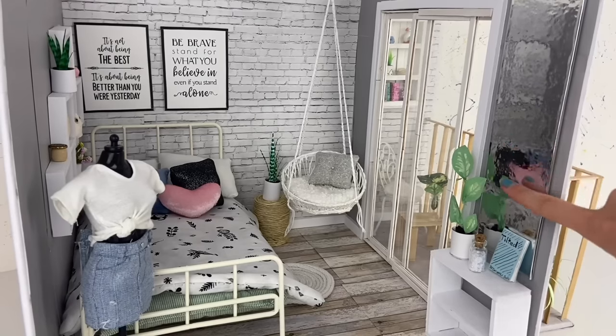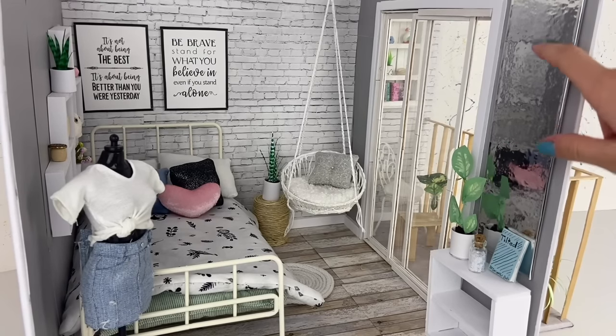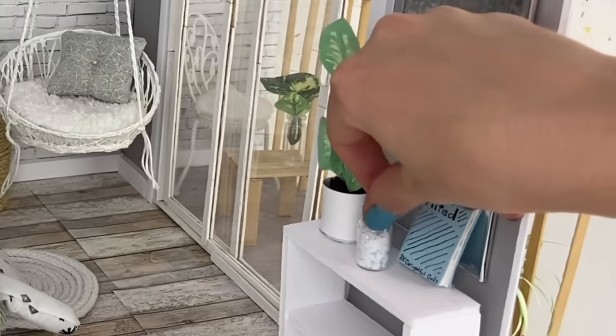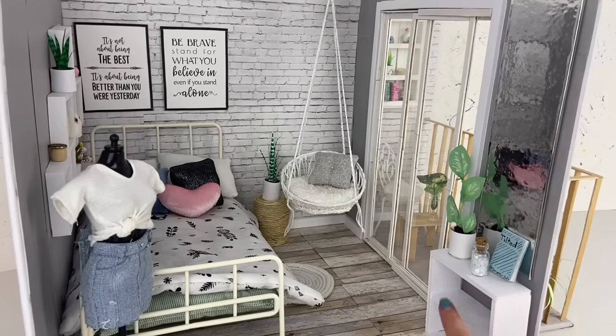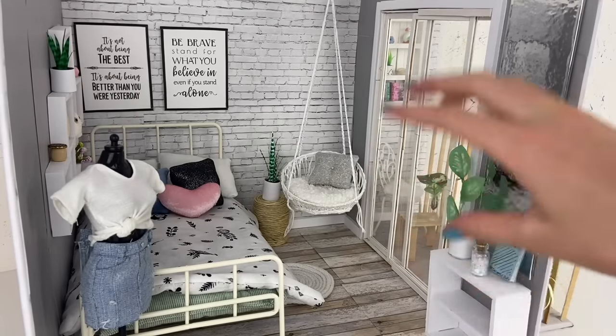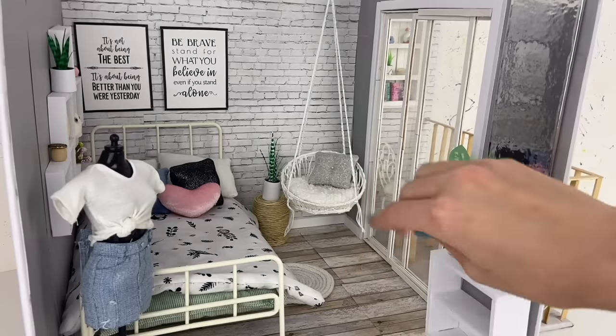So I have a mirror here. It has a weird texture to it because of the certain cardboard I use. I have a plant, a book, and a little thing of glitter. Nothing's on the shelf right now. Usually I put shoes in there, but if you guys watched my live, you'll know that I showed you all my shoes, so I just kind of stole them all from there and never put them back.